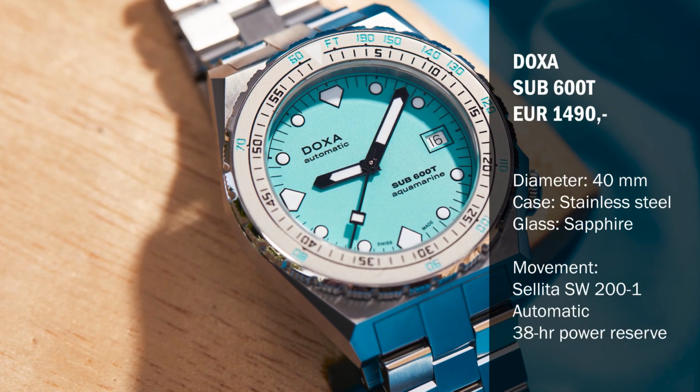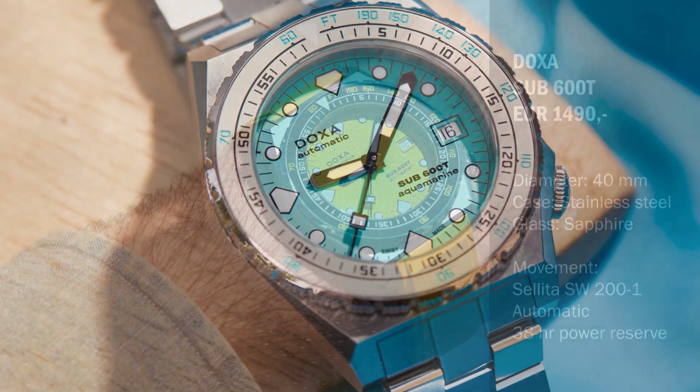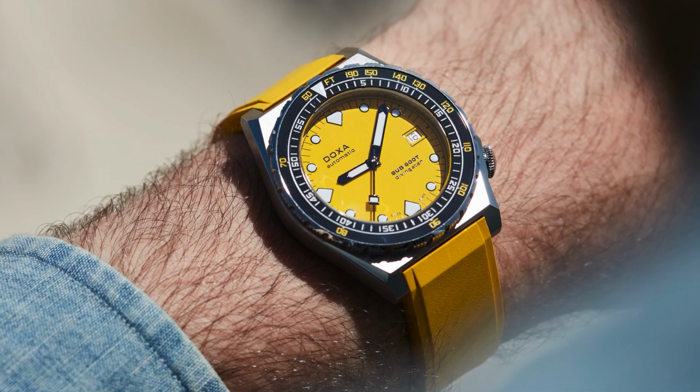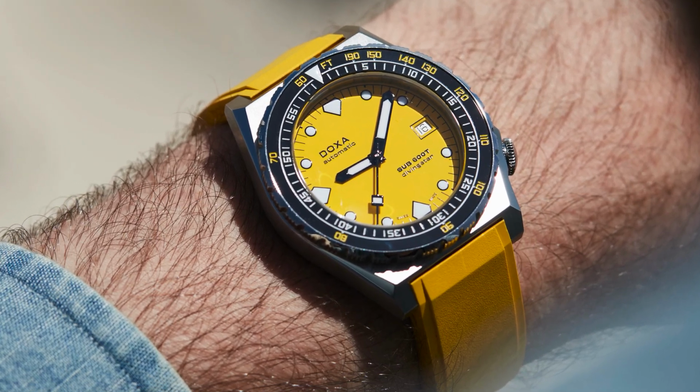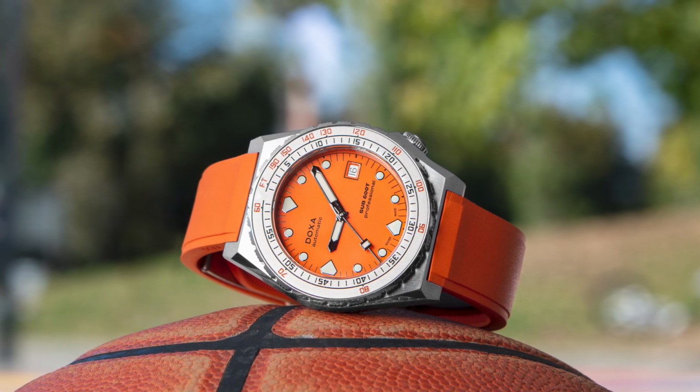And speaking of different, why not look at the Doxa 600T? This is maybe a hard one to get, but if you get your hands on it, oh boy, you're in for a dive in the depths. This watch, with its color popping dial and unique look, man, I am so jealous of people owning one, so why not take it too?